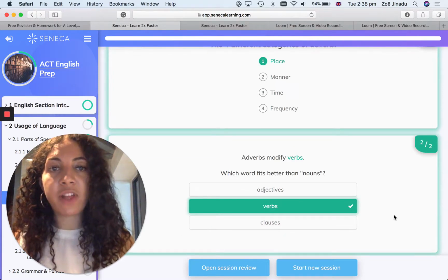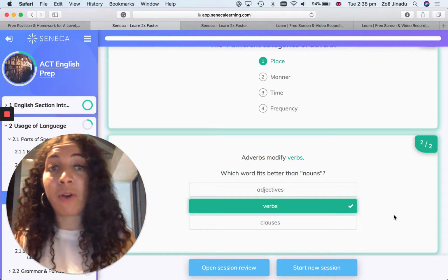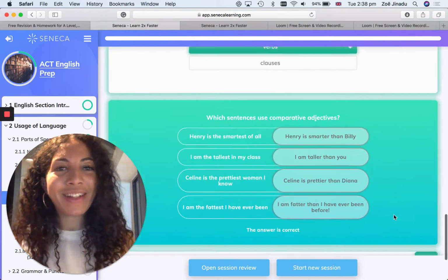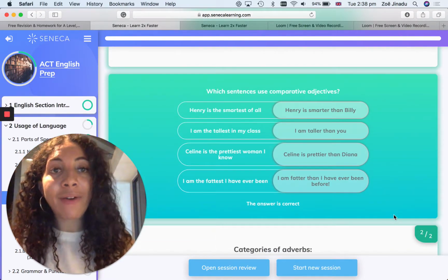Which word fits better than nouns in the sentence: adverbs modify nouns? It's verbs, right? Adverbs modify verbs. Okay, we've got that. And then for these last ones, which sentences use the comparative adjectives?